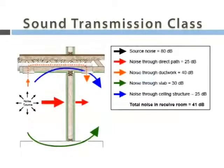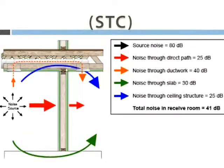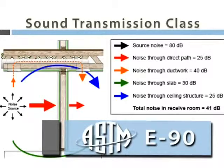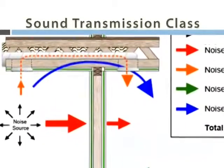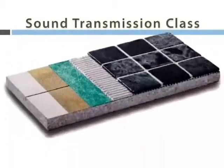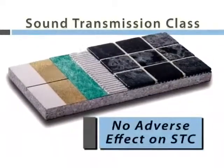Airborne noise is characterized by Sound Transmission Class, or STC, testing. This provides a single number that describes the sound insulating properties through a structure. ASTM E90 is the standard method for STC testing. It should be noted that this type of noise is sufficiently reduced by normal building elements. Adding tile to a floor ceiling assembly does not typically have an adverse effect on STC.